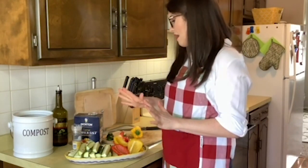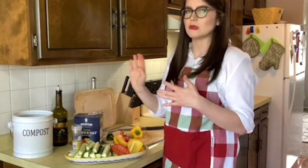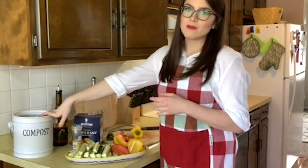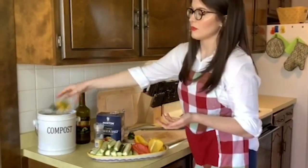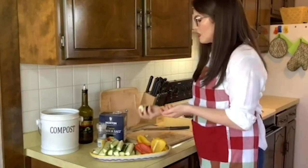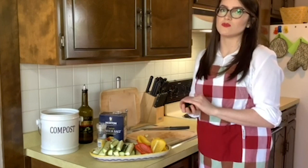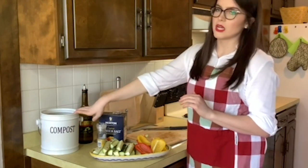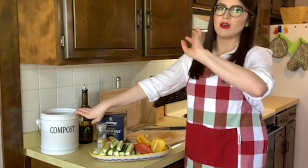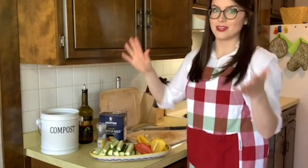But before we do that, I'm going to take those cutting scraps and add them to my little tabletop compost bin. I think I've been composting for a bit, but it's really good for your garden, it reduces your carbon footprint, and you reduce food waste. So I transfer all my food scraps in here, and then I have a larger bin outside my house for the vat of dirt that it creates.